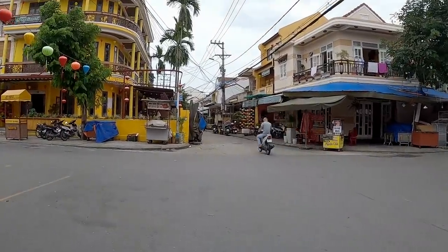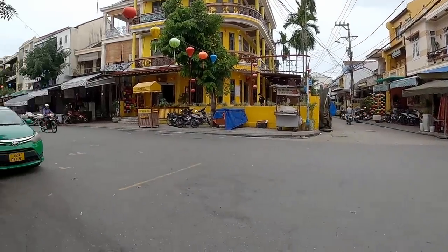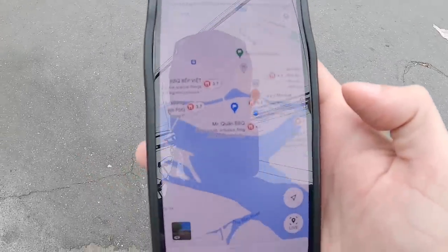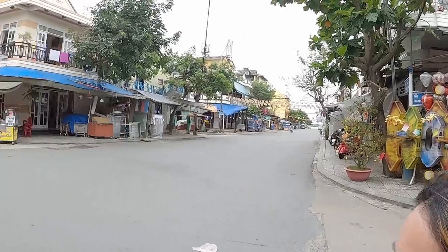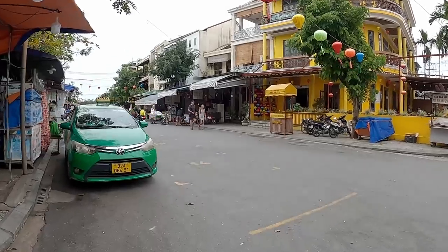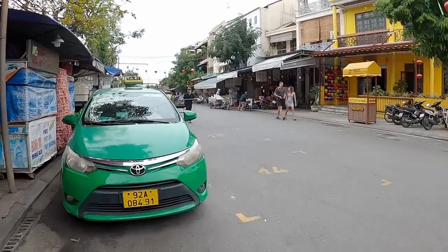I think it's... Oh, there's... He said go left. So here's our little blue dot. We're actually on the island right now. So that way you see water, and then this way is the food market. So I think we're gonna walk this way and see what's around here.